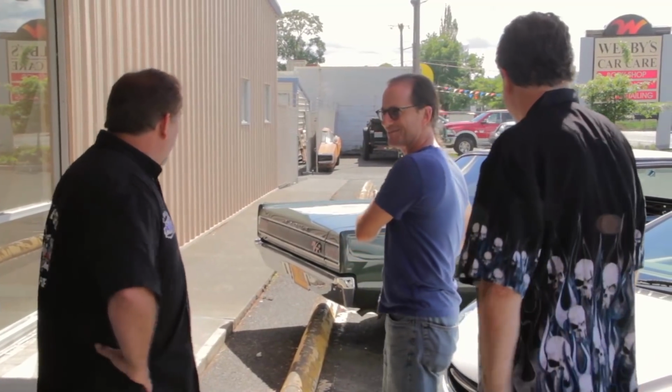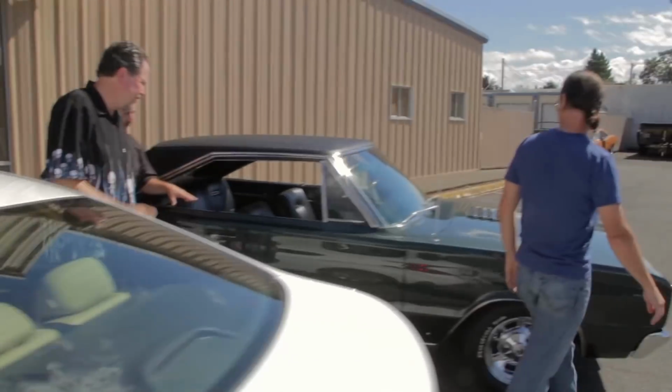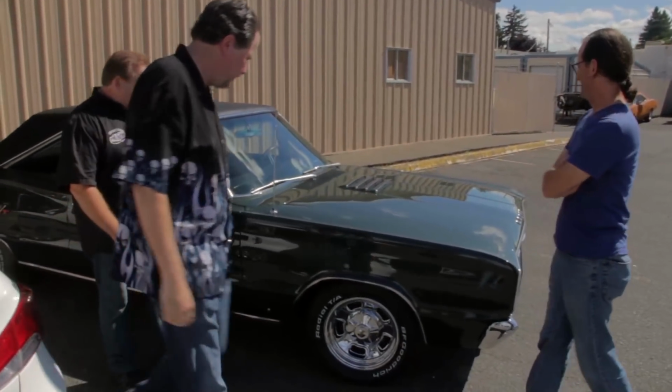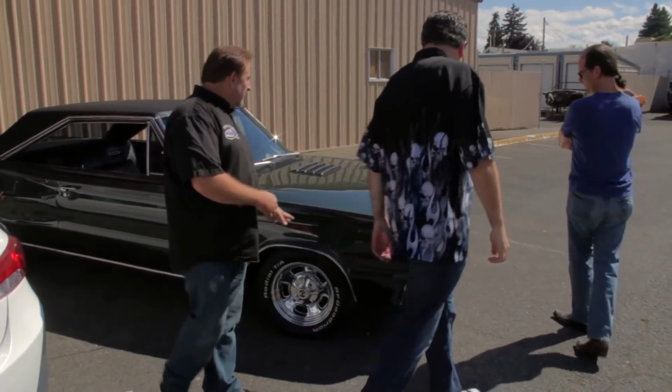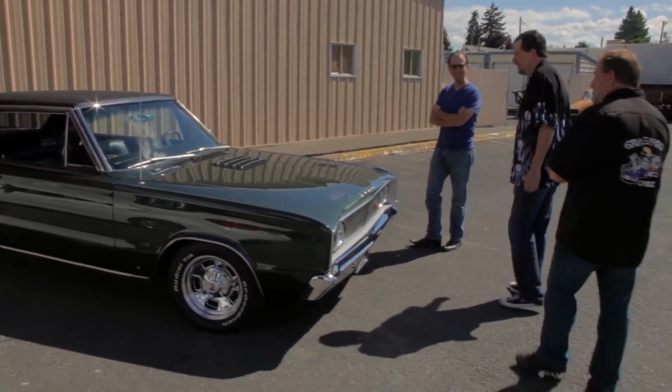I gotta check out this RT, absolutely, first of all. Yeah, absolutely. Sweet. This car is beautiful. This is Royal's car. What year is it? It's a 1967 Coronet RT. It's a factory 440 Magnum car. It's all original, numbers matching. This would be a B-body, right? This is a B-body, yeah. For sure. Really, really like this car.